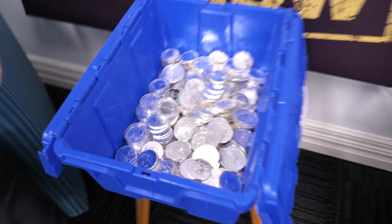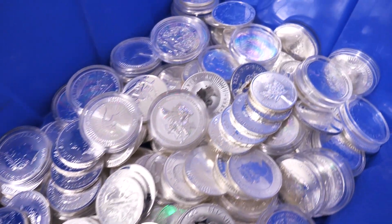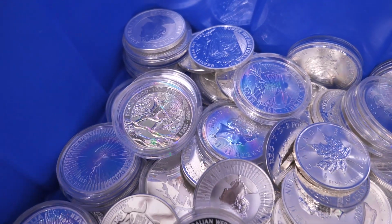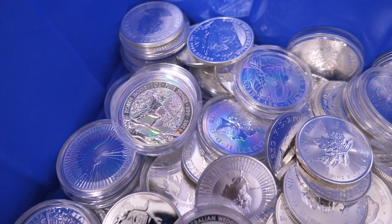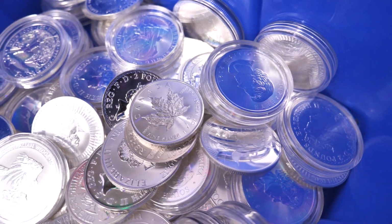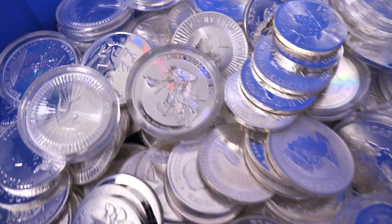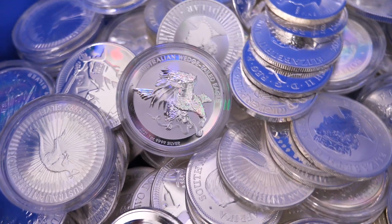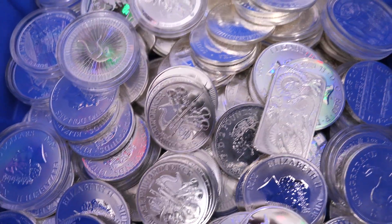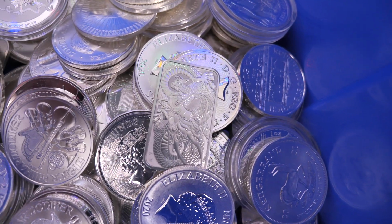We are looking at a box of, what do we call these? They're not rejects. These are ones that, as we go through and pick stuff for customers, sometimes they might have a spot on them, a mark on them, milk spotted or a little scratch. The capsule might have a scratch on it, or the face of the coin might, or it could be a whole variety of reasons why we might reject them. They are still all 999 pure silver, weighing the correct amount.